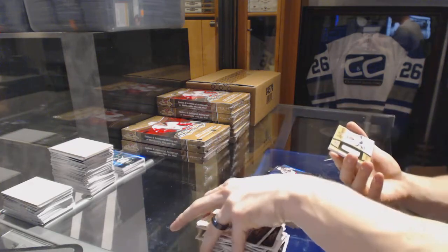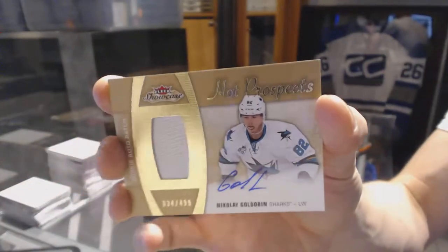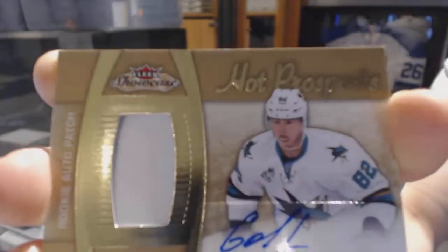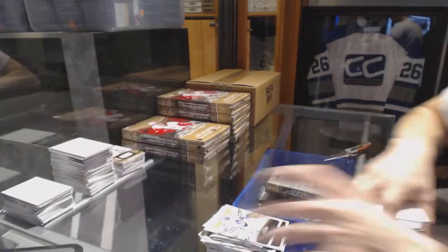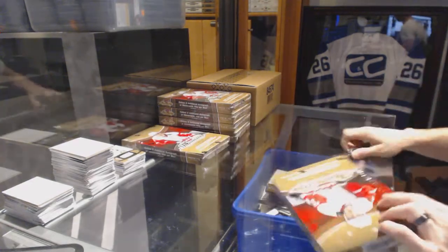And a one color Hot Prospects rookie patch auto numbered to 499 for the San Jose Sharks, Nikolai Goldobin. Nikolai Goldobin out of 499 for the Sharks. All right, box three.